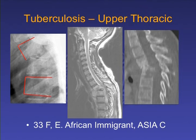This is a case that's near and dear to me because it's probably, as far as I can remember, my first costotransversectomy in practice. This is a 33-year-old woman who was an East African immigrant who came in with a progressive neurological deficit. She was barely ASIA C, heading quickly towards ASIA B at this point. And you can see that she's got this translation and kyphosis. She's got this anterior paraspinal posterior abscess.